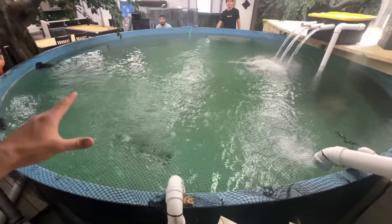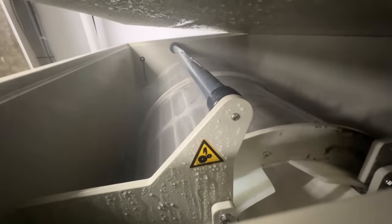Look how much water is flowing. Now it's gonna get really, really clear over the next couple days. We'll be able to make videos again. Look, look, look! It's working!